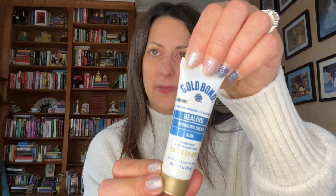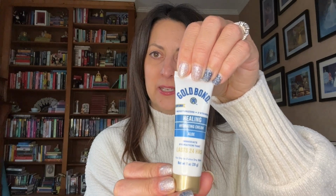And then for hand lotion, I have the Gold Balm Healing Hydrating Cream with Aloe, and I've also been using this a lot. And if you guys can see, I have my winter Color Street nail strips on, and there's snowflakes on my nails, if you could see that. So that was actually perfect for this video.